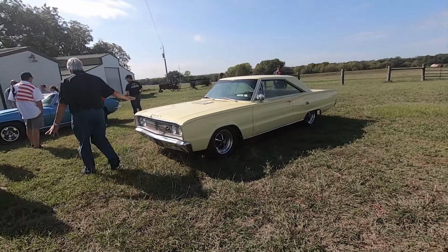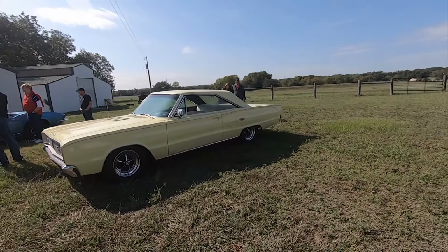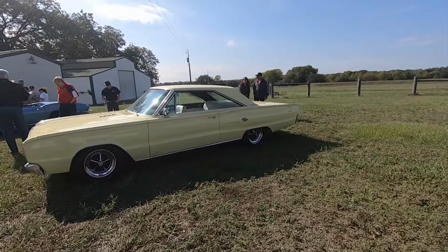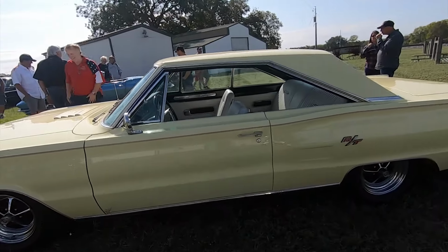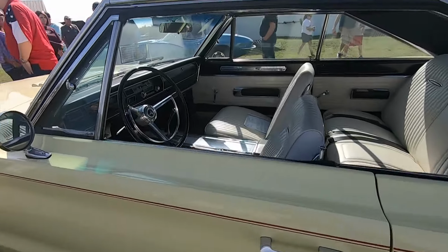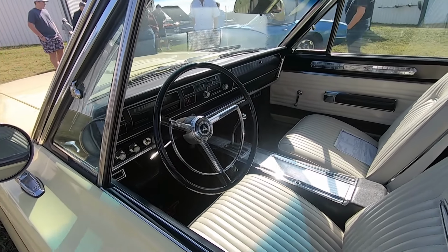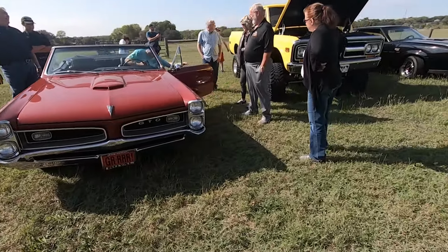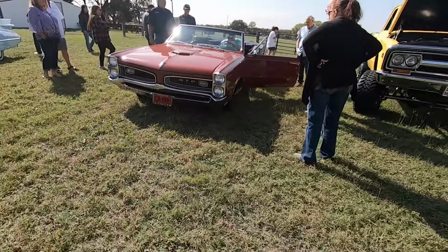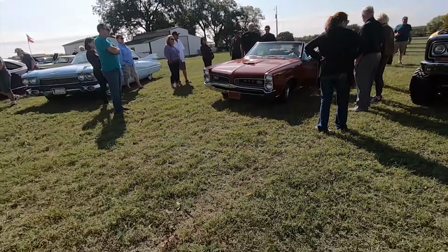The car you just saw revving up was a 409. If any of y'all are familiar with the old Beach Boys albums and stuff, you know 409 was one of their songs. That's the car it was about right there, the motor. Man, it was a screaming motor. Look at the interior on that. Old GTO there, I think the battery was dead on it, so you won't get to hear that one crank.